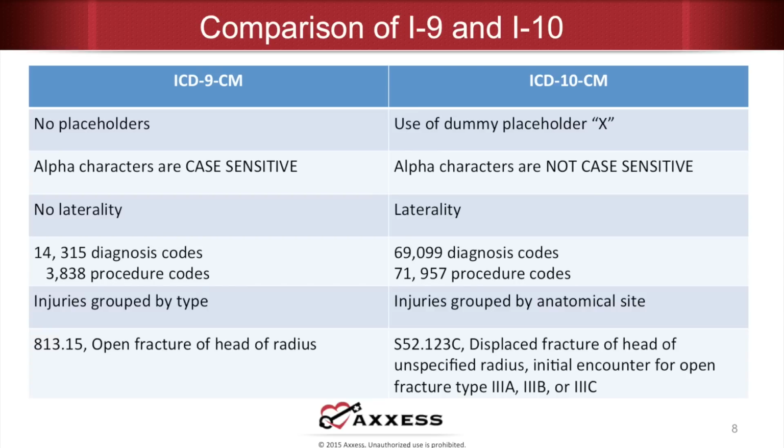Now, where you see brilliantly illustrated, I think, the difference between I-9 being out of date versus I-10 being very up to date is the number of diagnoses and procedure codes in each code set. In I-9, there were barely over 14,000 diagnosis codes. In ICD-10, we go up to almost 70,000. There are 69,099 diagnosis codes.